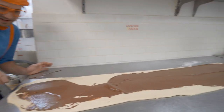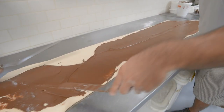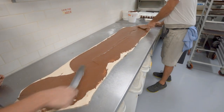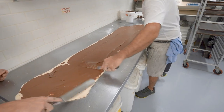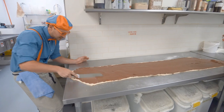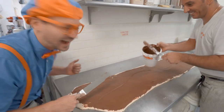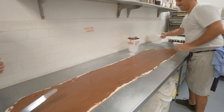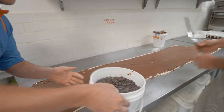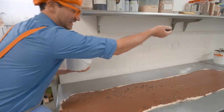Whee! You have to get it all the way to the edges, or almost to the edges. Hey. Whoa. That looks tasty. Hey, does that look good, or does that look good? Chocolate chips time. Okay. Ready? Grab a big handful and start sprinkling.